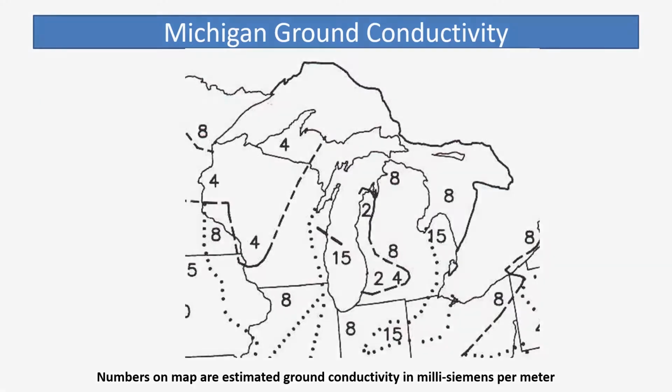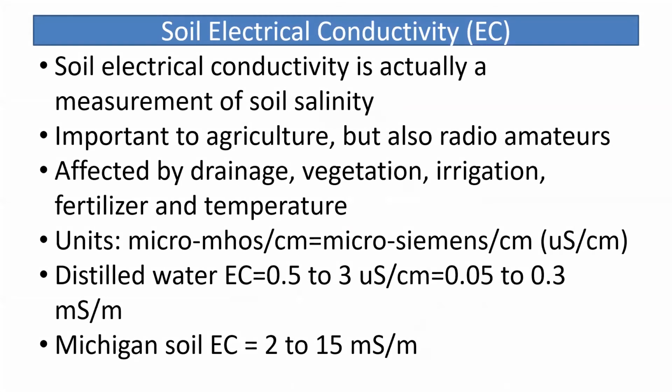So give me the next slide there, Dave. I'll speak a little bit about some of the units.